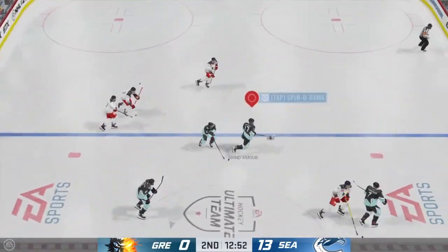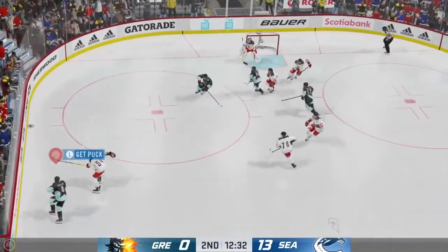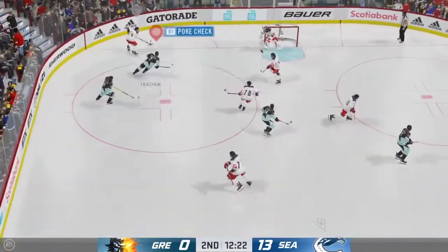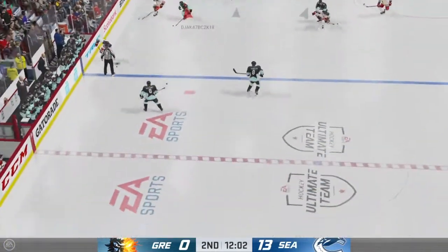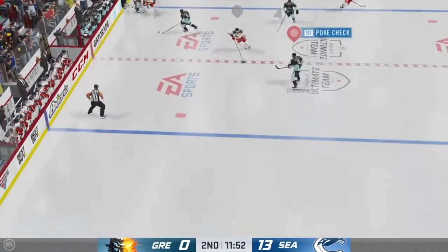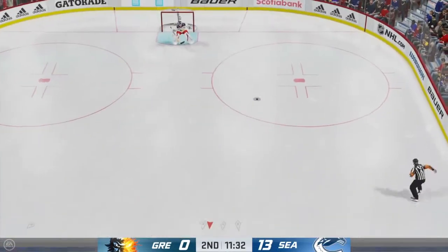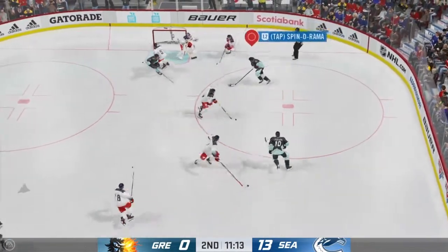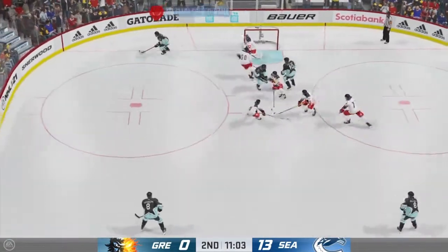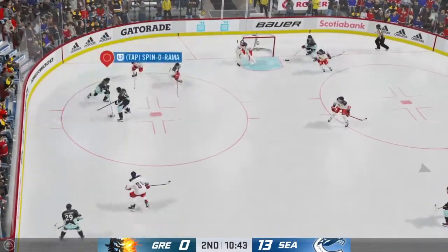Vancouver's got possession here in the neutral zone. Moves it quickly over to Fleury. He almost lost it for a second there, but regains control of the puck. The Canucks look to start the transition game. And play continues here. Backhander in front! Stones him with the blocker! Along the half wall with the puck.